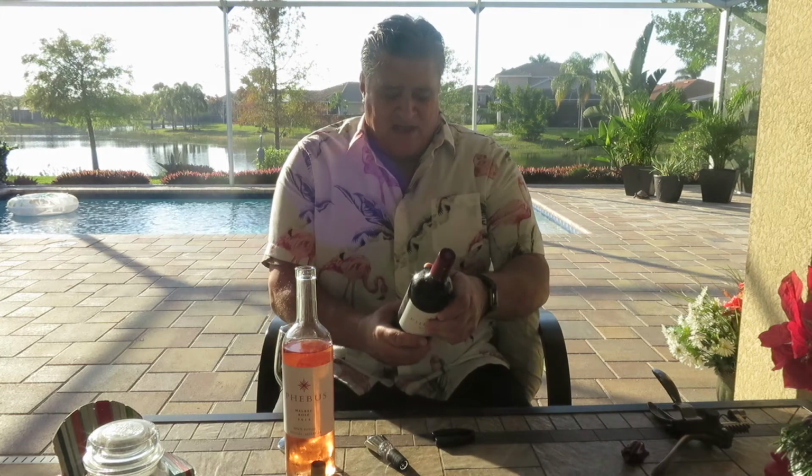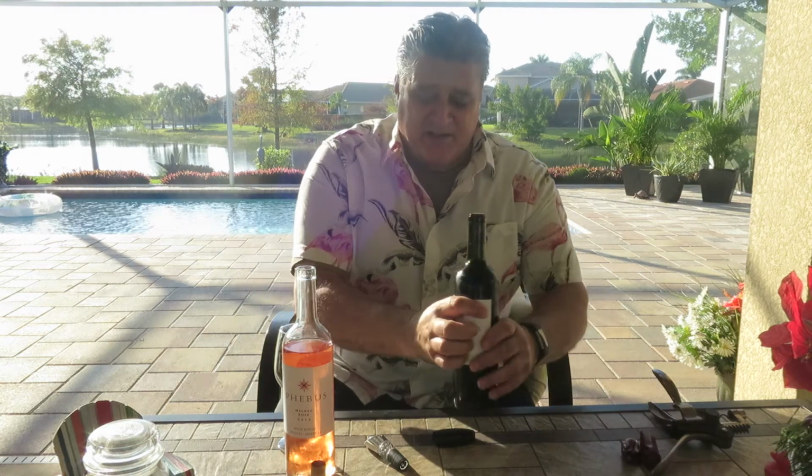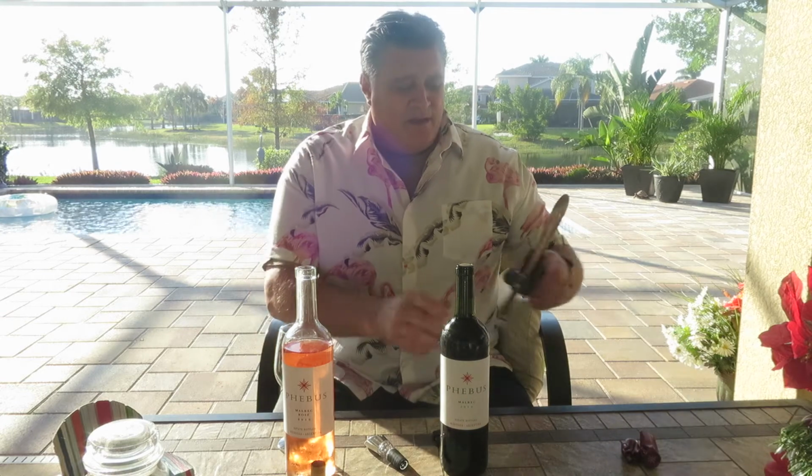When I get done with these individual reviews, then I'm going to do one just on the difference between what the rosé versus the traditional, what I'll call traditional, does to the flavor and profile. So I'm going to link these together in a playlist under Phebus Malbec wine, and you can check them all out. This ABV is 14%, was 12.5 on the rosé, and please look at that review. It's very interesting, and I think you'll be pleased with it.